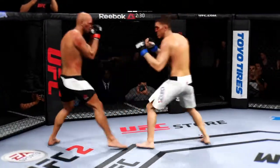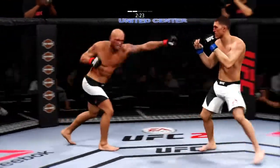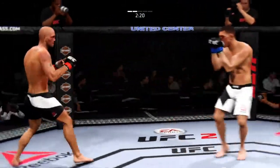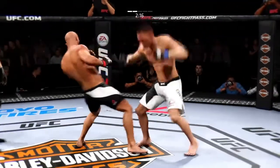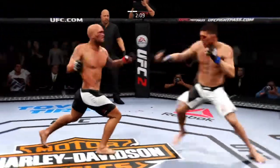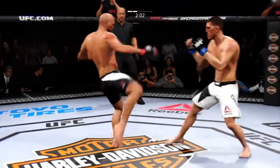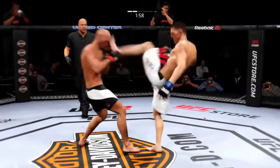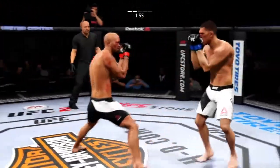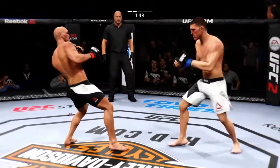Slip. Just missed with the straight left. Solid left hand for Nick Diaz. Over the years, he has displayed his great boxing skills. He's so good at picking opponents apart. And you saw the big left land right there. Nice block, and he counters with the jab. Some swelling on the right eye of Lawler.